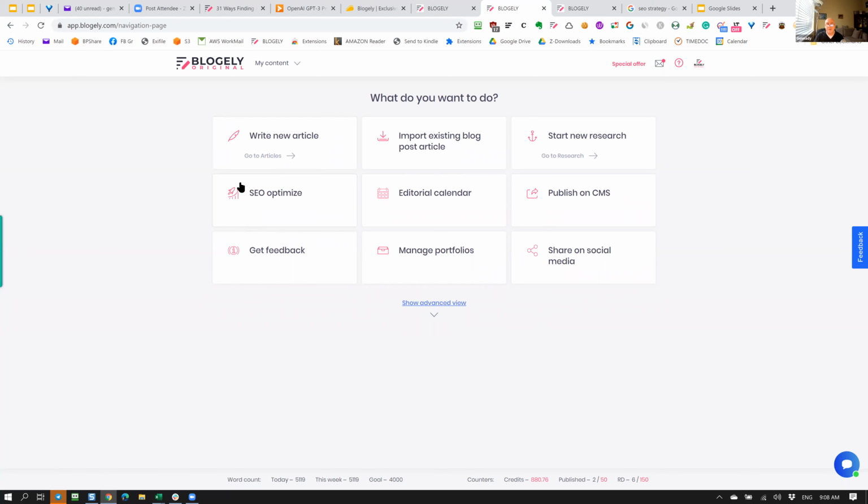You can optimize your article. You can manage your editorial calendar, and you can publish your content that you write or manage here inside the account. You can publish it on the CMS. I specifically named it as a CMS because currently at this moment we are fully integrated with WordPress, but on our roadmap is a bunch of platforms like Ghost, like Webflow, like Blogger, and many other platforms where you can publish your blog posts.